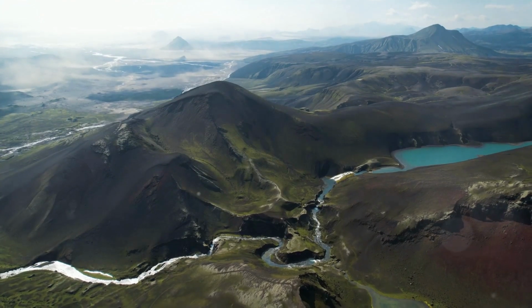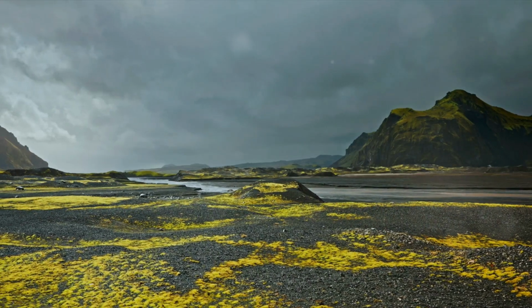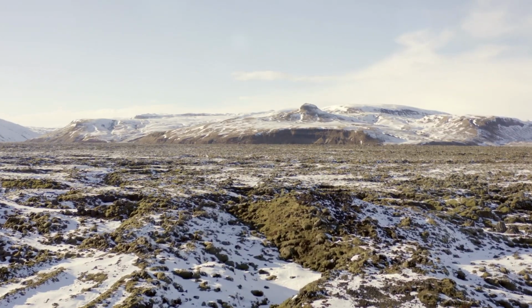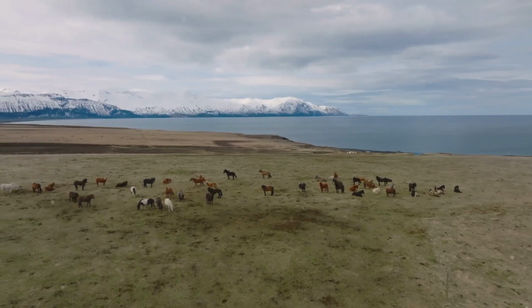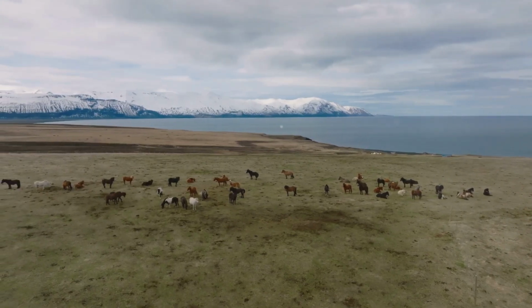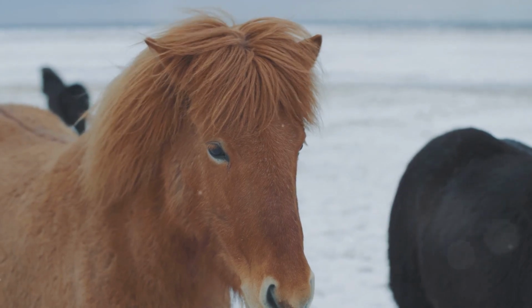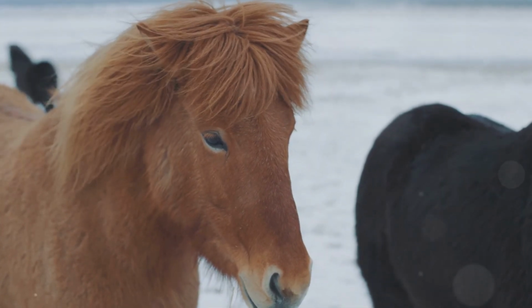Section 4. A tapestry of life, flora and fauna in a harsh land. Iceland's harsh environment might seem inhospitable at first glance, yet life finds a way. A surprising diversity of plants and animals call this land of fire and ice home. Icelandic horses, small but hardy, are a symbol of the country's resilience. These sure-footed creatures with their thick coats and flowing manes have adapted to Iceland's challenging terrain and often harsh weather.